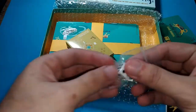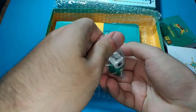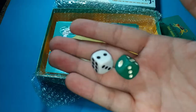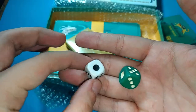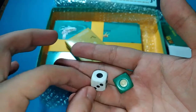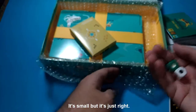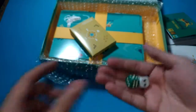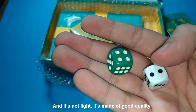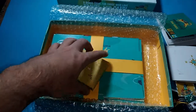Okay, let's look at the dice. We have green and white dice here. Open up. We have green and white dice, and the number one is, let's say, special. Okay, it's nice. It's small but just right. And it's not light. It's a fairly good quality. Okay, that's nice. Again, let's look at the cards.